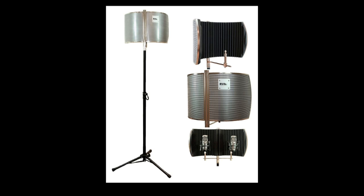In the following examples you'll see the legend distant, close and very close screen, and that means distant, the mic is at the edge of the screen; close, it's in the middle of the screen; and very close means it's at the back of the screen. So let's check that out first and then we'll listen to the RVB5.